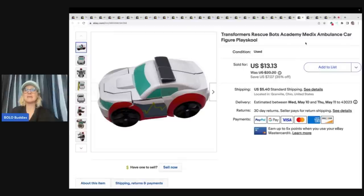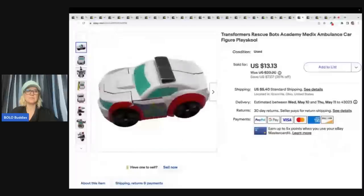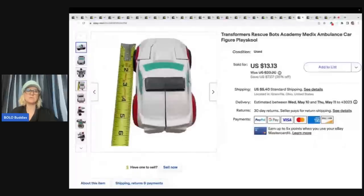Transformers, Rescue Bots, Academy, Medics, Ambulance, Car, Play School Figure. I got this at the Goodwill bin, sold it for $13.13 plus shipping. And he turns into this. So I usually do the tape measure thing just so people know size.